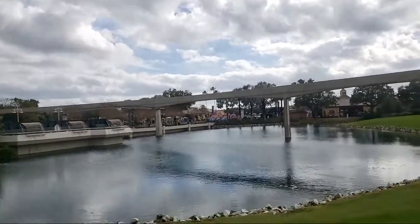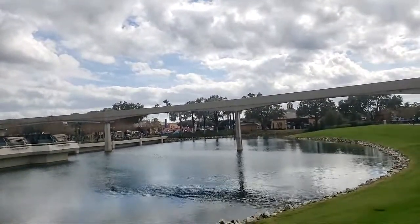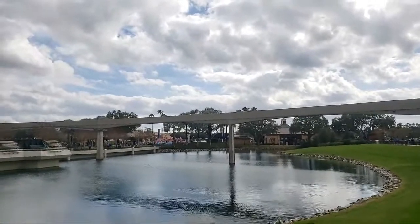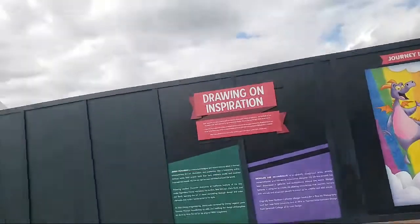Today is the first day of the festival. So we're gonna go around just a little bit here, maybe like a 5 to 10 minute broadcast, so you guys can see some of the things that they've got here.